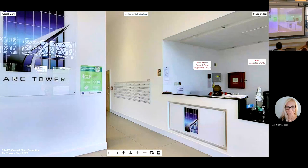This is the reception area of a large block of flats in West London. A couple of things to point out. Firstly, this is a real building which the owners kindly let us photograph and survey. But all the data that you see is demo data, not real data for the building.